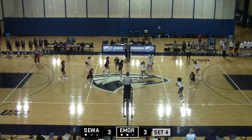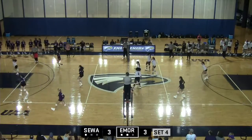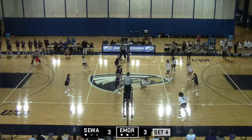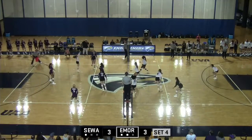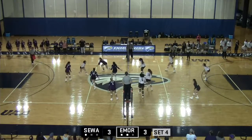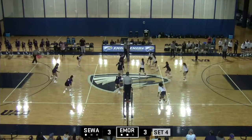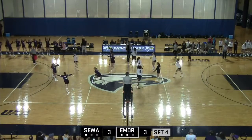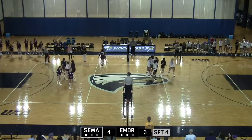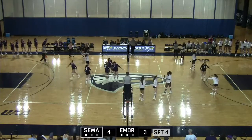Roll shot, dug up by McKnight. McKnight finds a way. Wow, what an up. Great job by Sewanee keeping it alive. We go right side, there's a block. Dug up by Thompson. What a rally. Oh my, what a rally. And sometimes those rallies can be telling. I hope it's not in this case because Emory did not win it, but great defensive work by the Tigers.